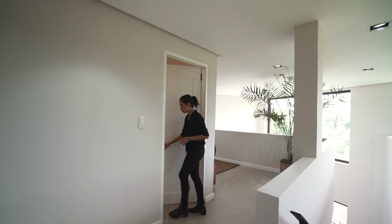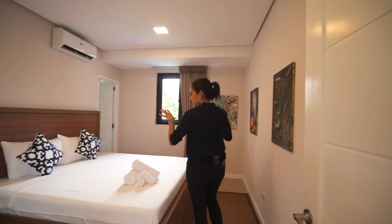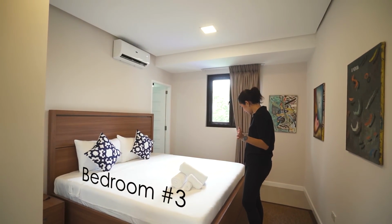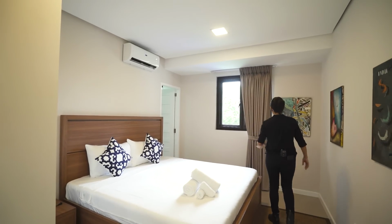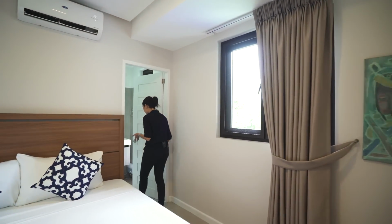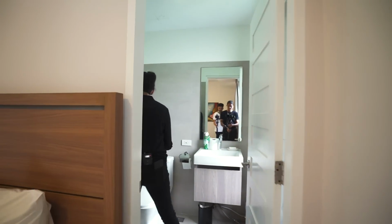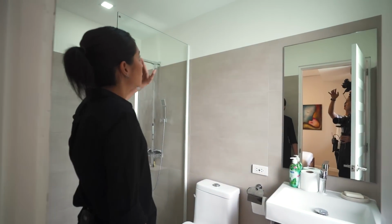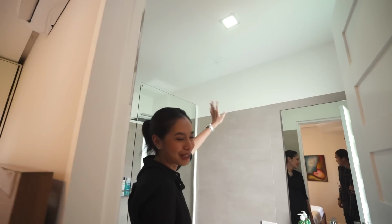Okay, and then over here we have bedroom number 3. So again, you have this much space. You can fit a queen-sized bed. Queen ba to? It seems bigger than a queen, but let's say queen-sized bed. You have your built-in wardrobe over on the left. This room does not have its own balcony, but it still has an ensuite, toilet, and bath. With your sink, your toilet, and your partially enclosed shower space. At mukhang dapat may exhaust fan doon, hindi pa lang na-install. Nakasulat pa lang siya.